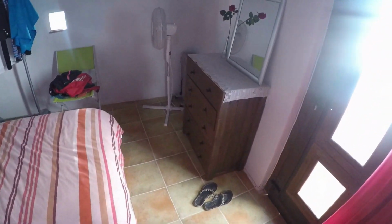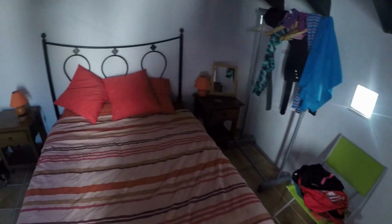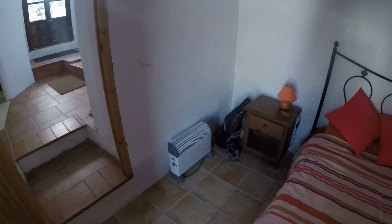The mattress is absolutely heavenly. It's full of my stuff at the moment, so excuse the mess. And it has its own terrace.